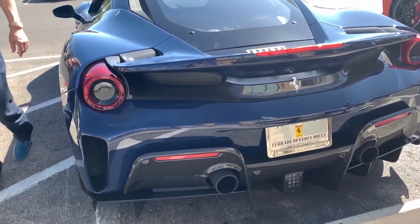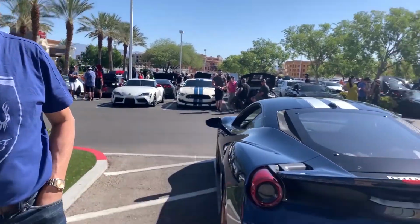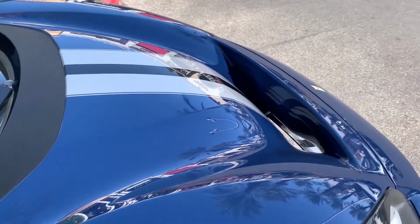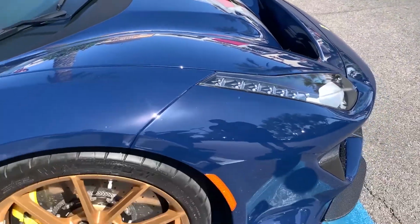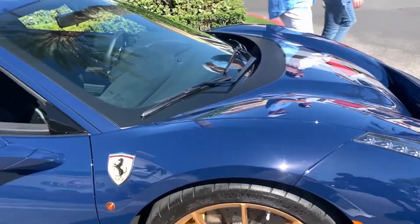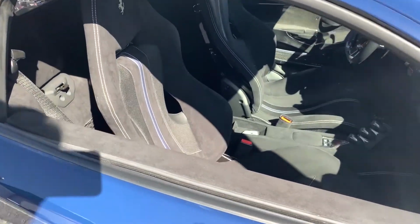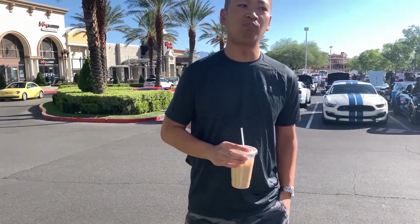I like the gargle. It's good. Even the turbo. That's why Ferrari's different. Yeah, thank you so much. What's your name, sir? Hood drop. Right through. It's a beautiful car. Beautiful interior. Alcantara everywhere. Got the racing bucket seats. You're more of a Ferrari guy, huh? Yep.